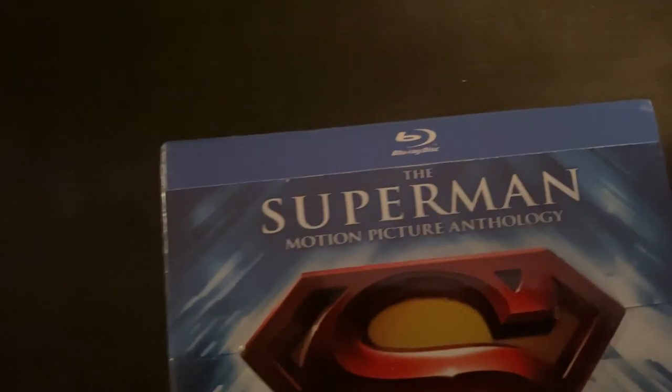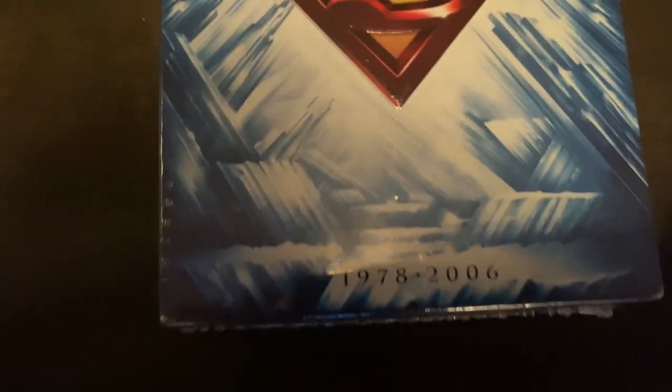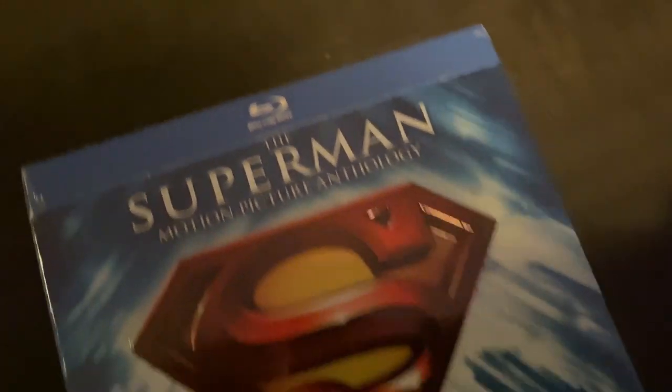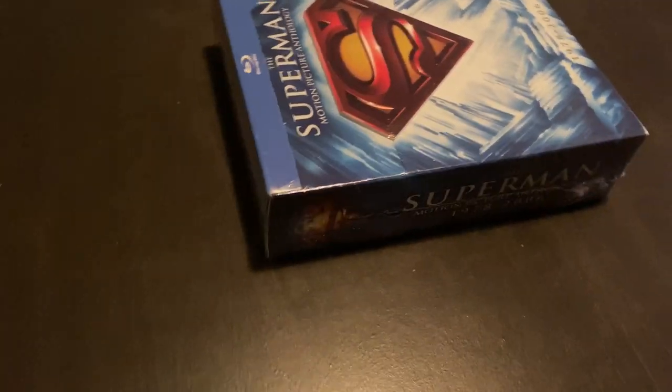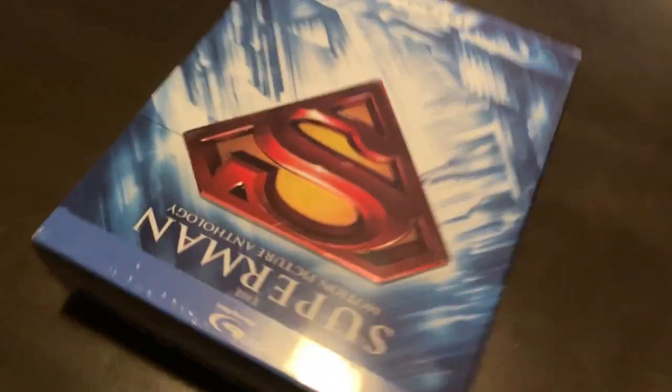Just picked up this Superman motion picture anthology. It's got the original four films with the remake, I believe. It's a pretty cool little pickup there. It was very cheap. I was surprised how cheap it was, but I'm not the hugest Superman fan, but I did enjoy the first couple with Christopher Reeve when I was a kid.